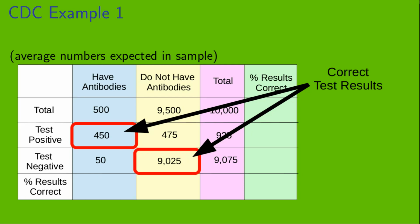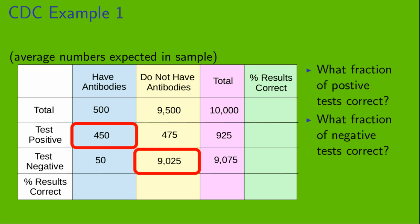Now let's just briefly remind ourselves of which of these test results are correct and which are incorrect. The correct test results are for the people who have the antibodies and test positive, and for the people who do not have antibodies and test negative. The people who have antibodies and test negative, and the people who do not have antibodies but test positive, get incorrect results. So now we can ask what fraction of positive tests actually gave correct results, and what fraction of negative tests actually gave correct results.